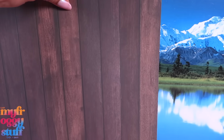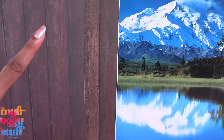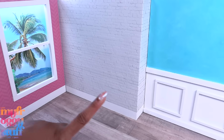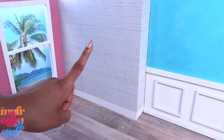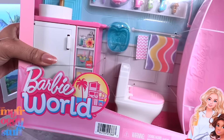By covering the front and back differently, each box can give us two different walls. Here we can pretend this wood wall is a fence, then flip the boxes around to make a room inside the house. Combine them with other wall boxes like our picture window to make an ever-changing dollhouse with storage that is easy to store. Now let's take a look at Barbie World.